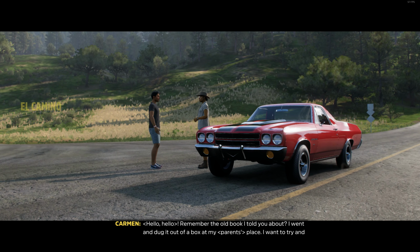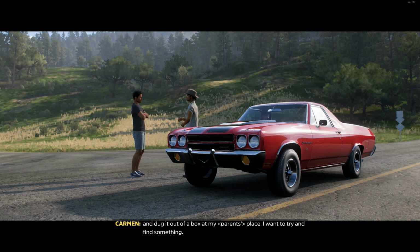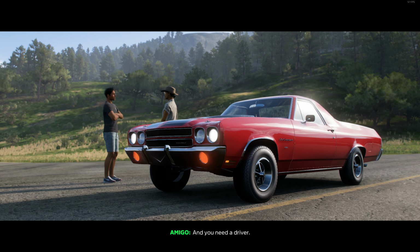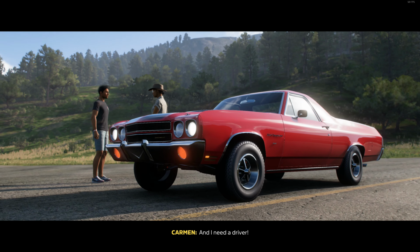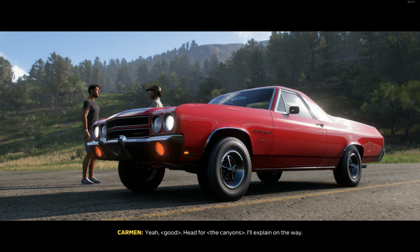Hola, hola! Remember the old book I told you about? I went and dug it out of a box at my padre's place. I want to try and find something. And you need a driver. And I need a driver. Yeah, bien. Head for Las Barrancas. I'll explain on the way.